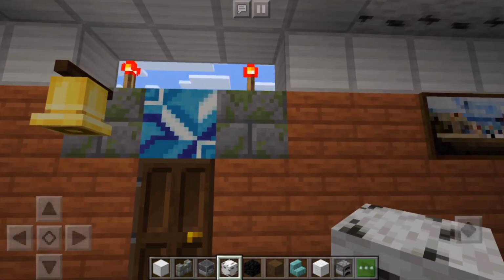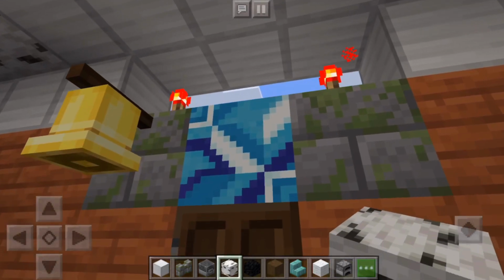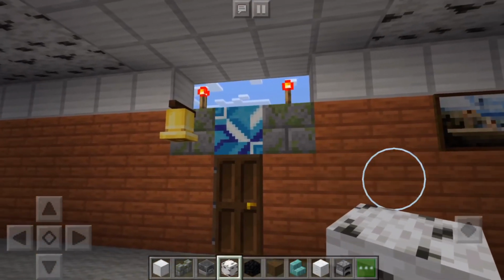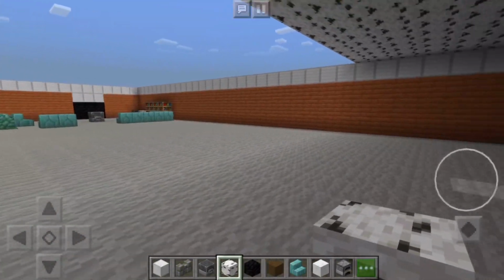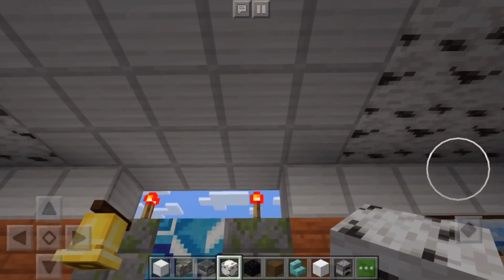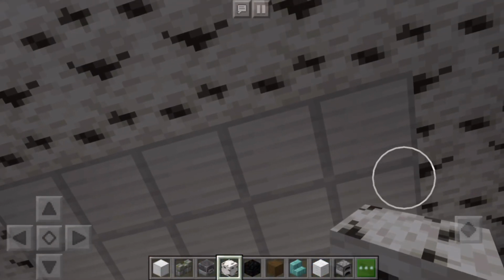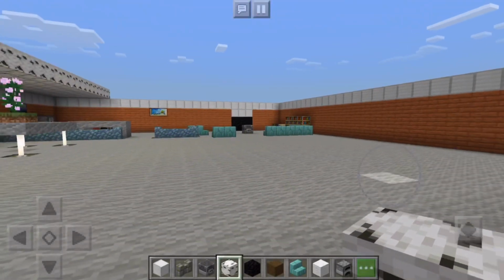So then I have these two fire things up there to make it look cool, and then this is the decorative thing for the door. And I have a painting there, and then I accidentally erased all of my paintings when I was doing my roof. Oh yeah, and this part of the roof only is iron. So yeah, that's pretty cool.